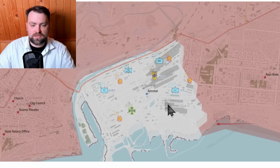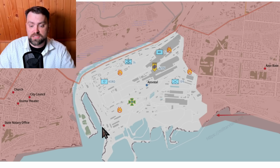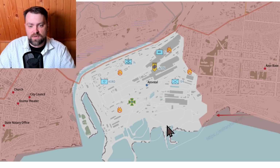About Azovstal and Mariupol, well, our forces were evacuated, mostly injured personnel, but Azovstal is still under Ukrainian control. We still have lots of troops left there. I don't know whether they continue to fight or they're gonna leave Azovstal as well. For now, I don't have the answer to that question.